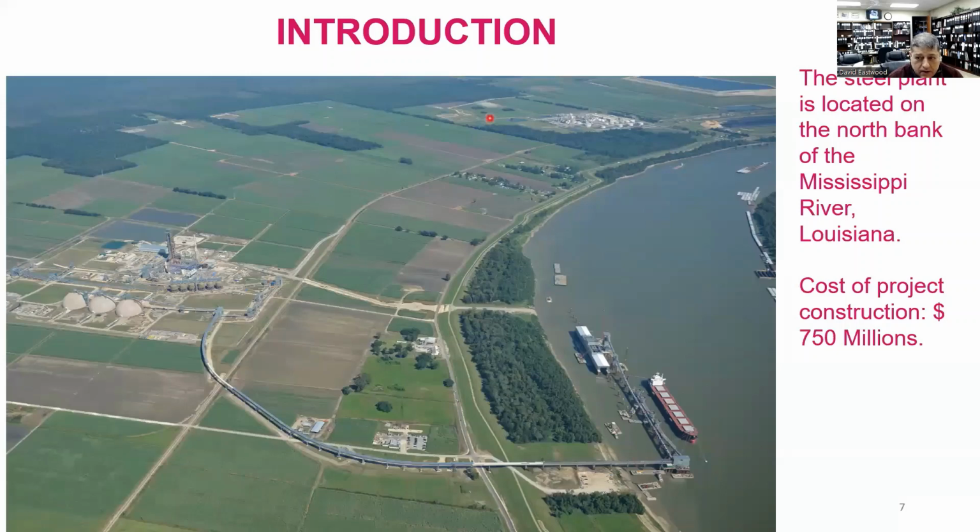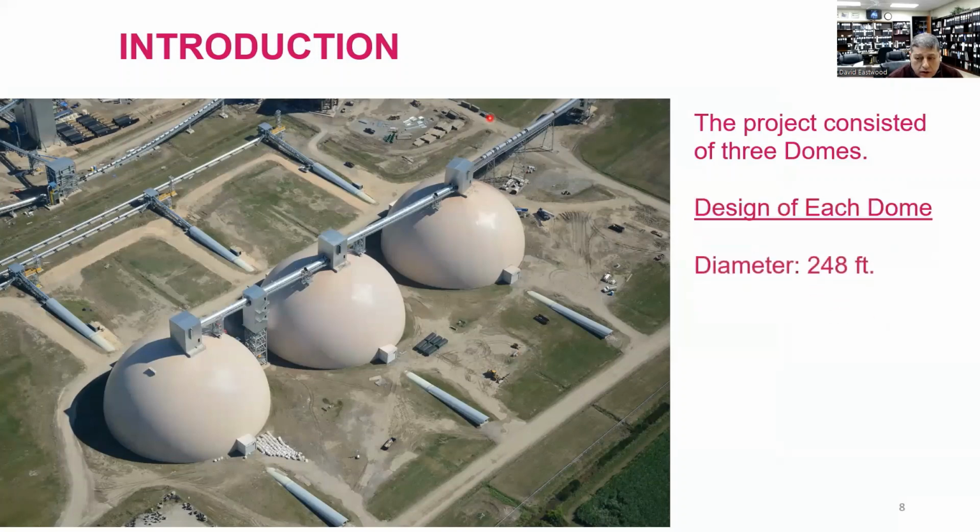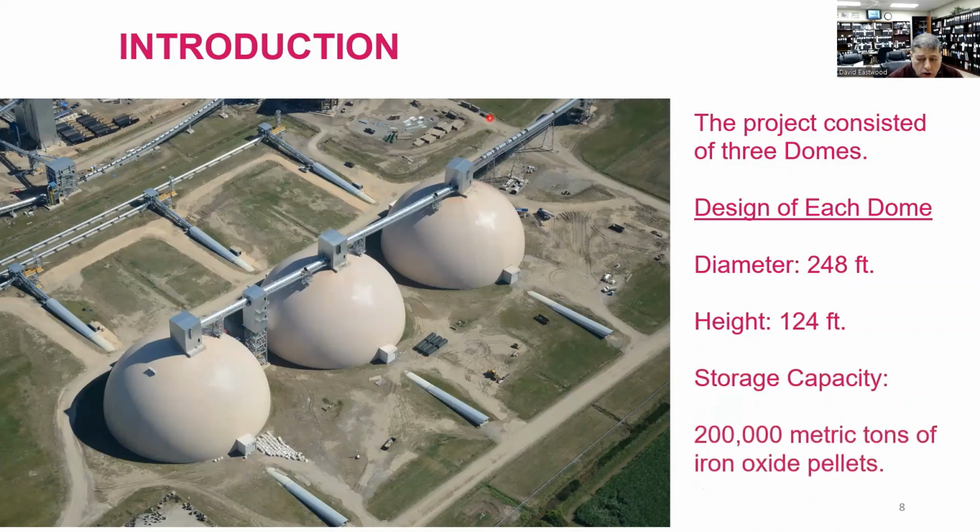This is the project site out there in Louisiana, north bank of the Mississippi River. And the project, this is a steel plant for like $750 million, something like that. These are the domes. Basically, these are storage domes. These domes are 248 feet in diameter, and they store iron ore in them. They're about 124 feet high, and the capacity on them is about 200 metric tons. I mean, the thing is huge. You can't tell from this picture, but I've been there, and these things are big.